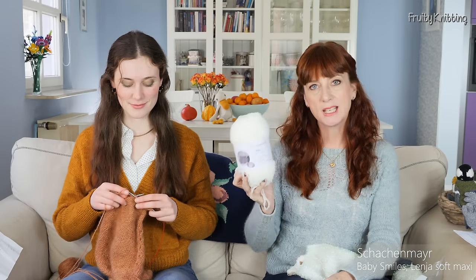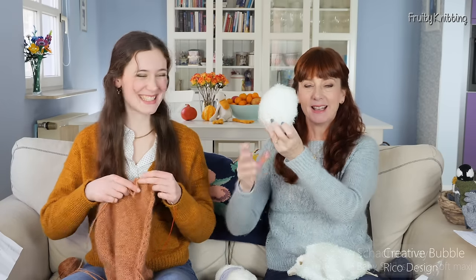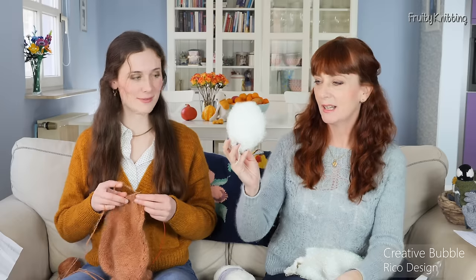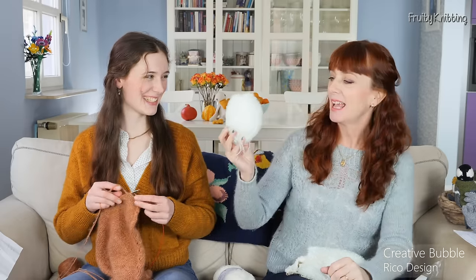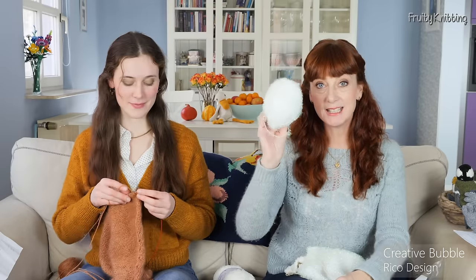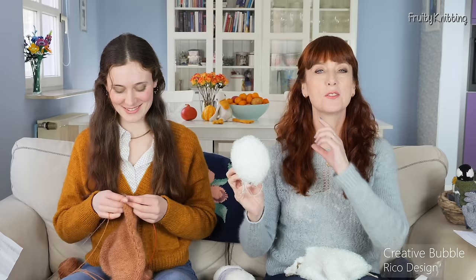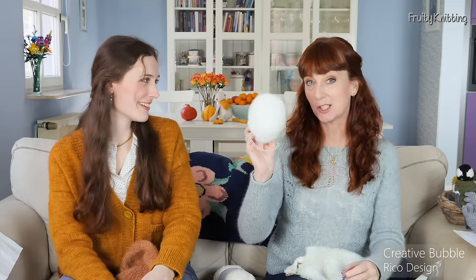And while I was looking for this yarn, I came across this crazy yarn here. This is called Creative Bubble, and it's by Rico Design. It's a disco yarn because it sort of glitters around. And I had the idea that I could knit the skirt of her dress in this disco shiny yarn, and also the feathery collar and cuffs on the bodice of her dress. And I think she's going to look pretty groovy.